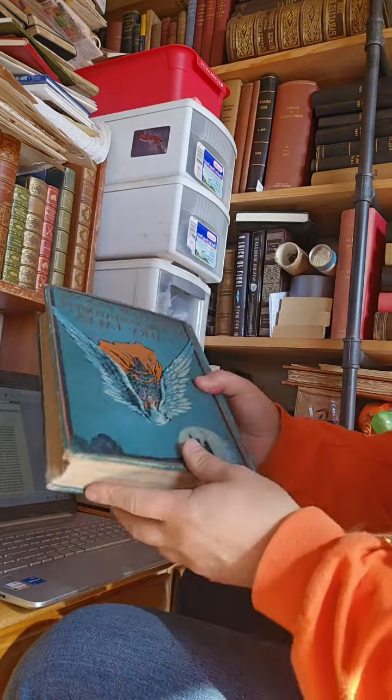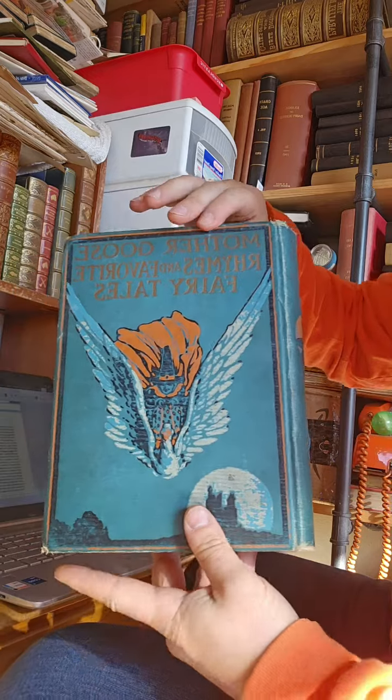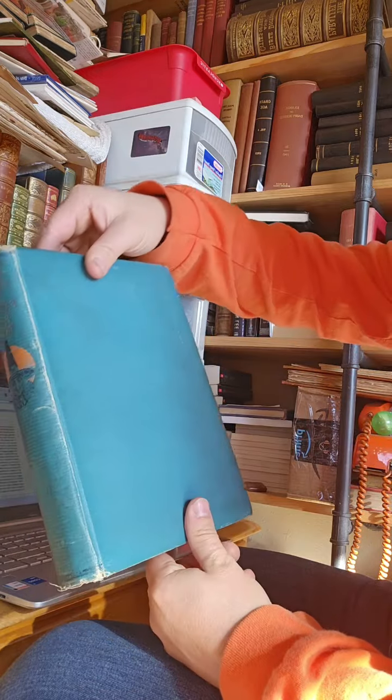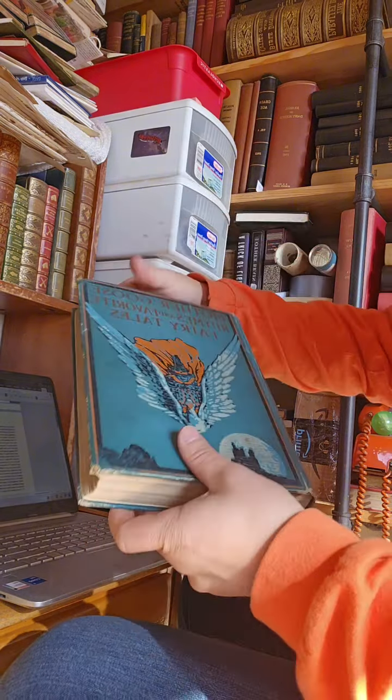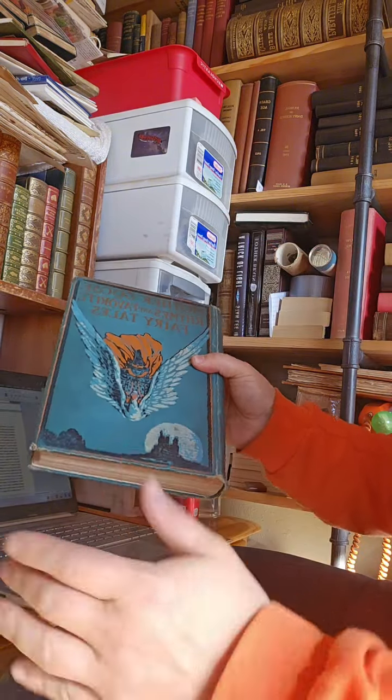This one, I just say some cover and spine wear. Again, I kind of rely on the photos to do a little bit of the description as well. So that's how I write up something like that. It's pretty simple.